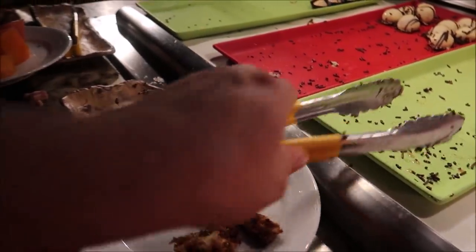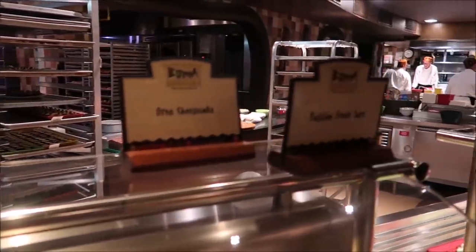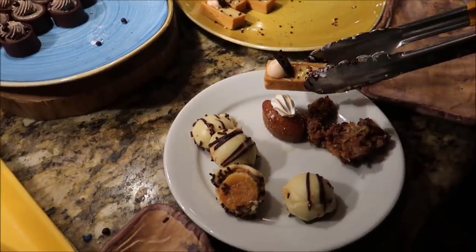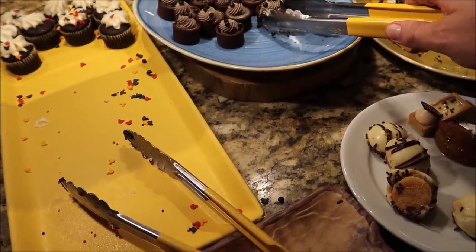This is chocolate. You will like it. Brownies, cupcakes, Oreo cheesecake, passion fruit tart. Oh boy. Gonna try the passion fruit tart. Oh no, I dropped it. There we go. And I guess an Oreo cheesecake.